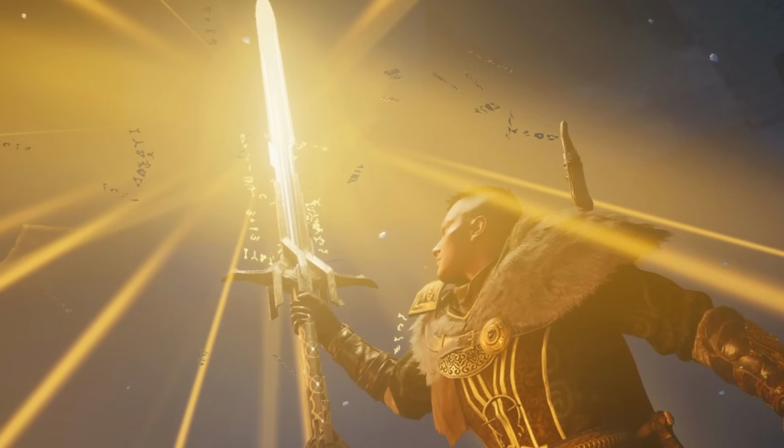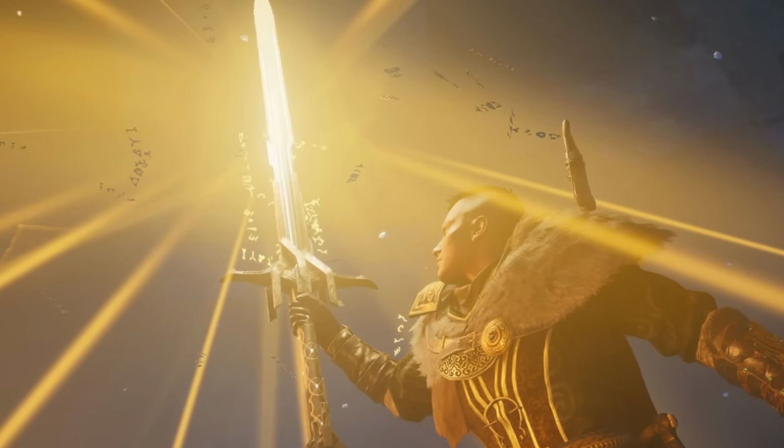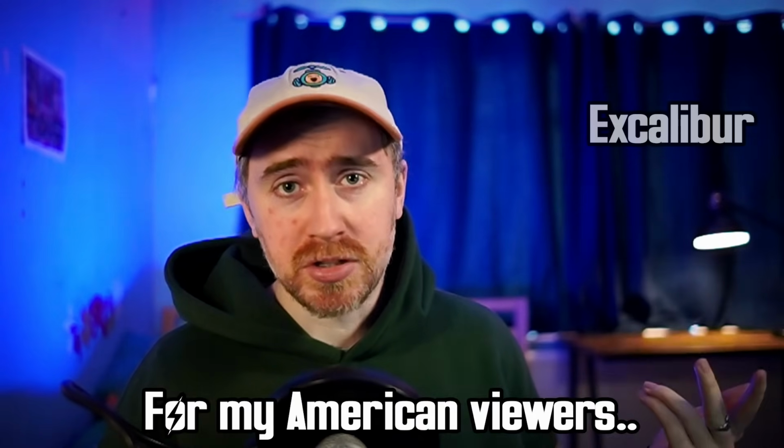So Arthur, Merlin, Excalibur, they all have these ancient origins. We can't really pinpoint it to any one point. But the sword itself is said to possess the power of light, blinding enemies whenever it's drawn, and the scabbard, or sheath, or sword holster, is said to protect the user from being wounded.